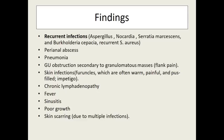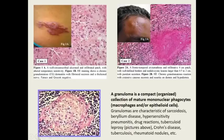They can present with skin infections, furuncles that are warm, painful, impetigo, chronic lymphadenopathy, fever, sinusitis, poor growth, and skin scarring because of the multiple infections. There you have some examples. Here you have some granulomas on the skin.